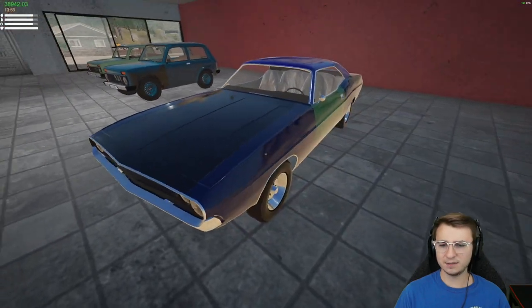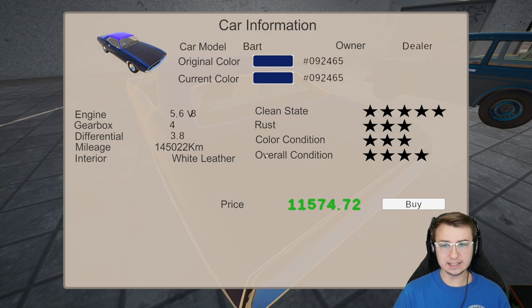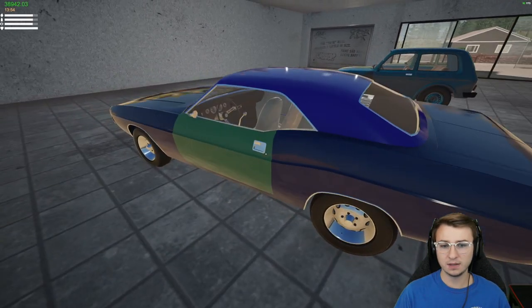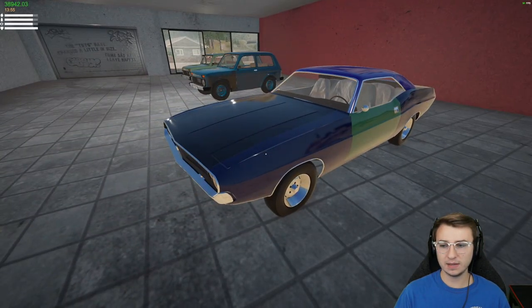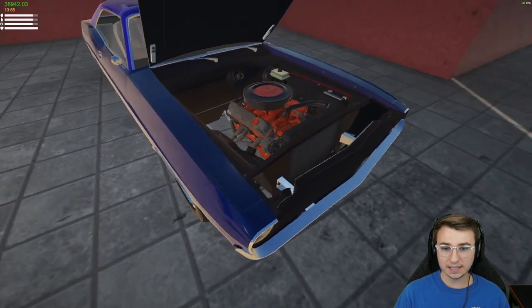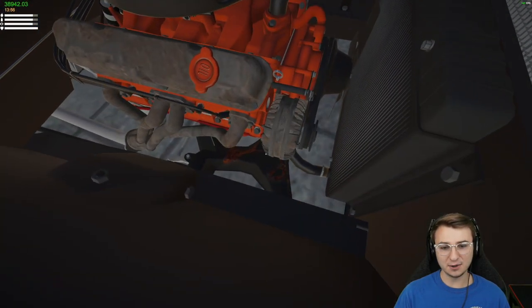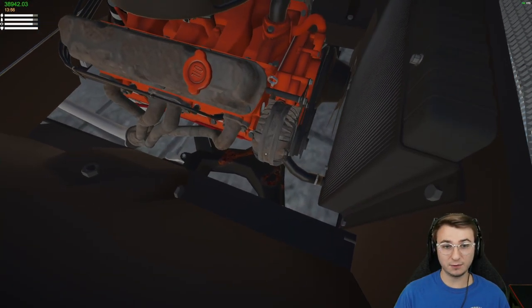And then we have a Bart? Or maybe a Chad? To this day, I still cannot tell the difference between the two. This is a Bart. We've got 3-star rust condition. Okay, I mean, it could probably classify as a beater. Oh, it's got a V8 in it! Does have a bad valve cover, bad alternator, and another very, very rusted out subframe.